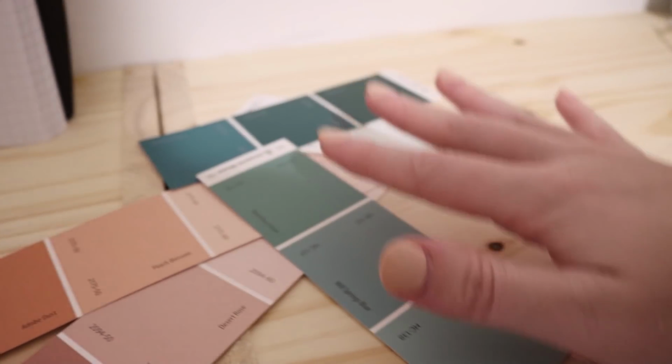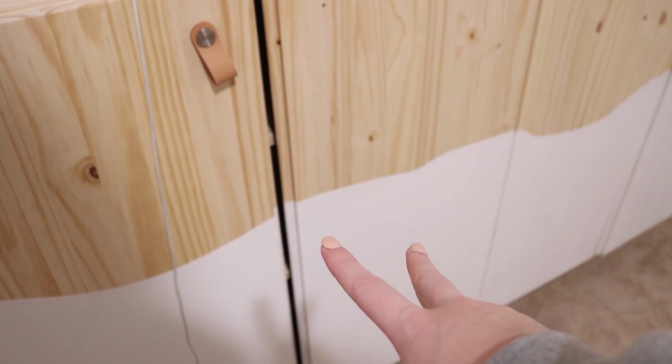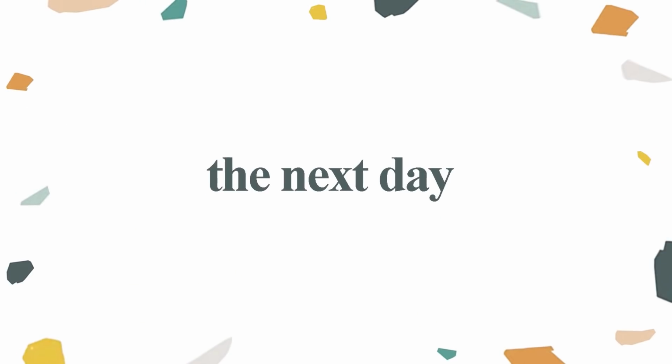Really like all of these options because I have something that's going on the bottom of these cabinets. They get here 2 days from now. That will tie in with the color of the circle and the other colors in the room.